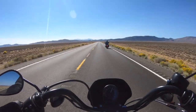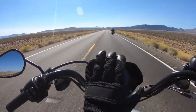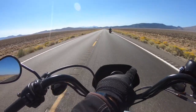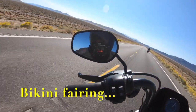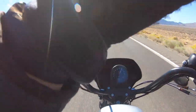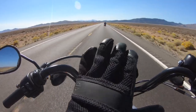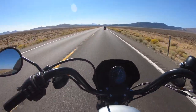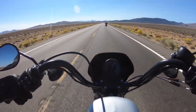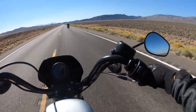One other observation that I'm going to make here, so it has no windshield per se, other than this little sport fairing, but I don't feel any wind right here. I feel wind up here. But it does a very nice job of pushing the wind out and over the rider. I really don't feel any wind on my chest right now.